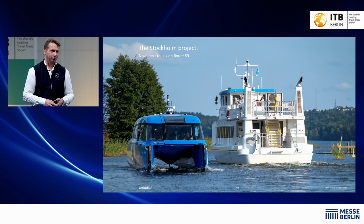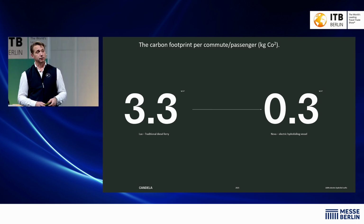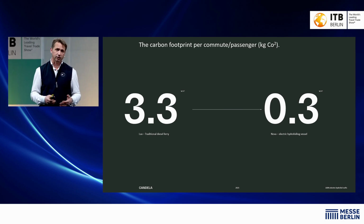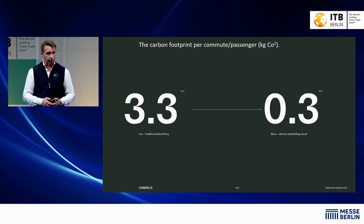So we're not that small in that sense. But when we start to compare these vessels, if we start looking at the carbon footprint per commute, per passenger. So going one way with Lux, the traditional ferry, versus Nova, we see that the normal commute on Lux is 3.3 kilos CO2 per passenger, and with Nova we have 0.3 kilo CO2. So that's a 90 to 95% decrease in carbon dioxide emissions.